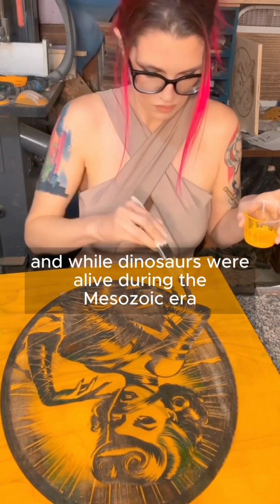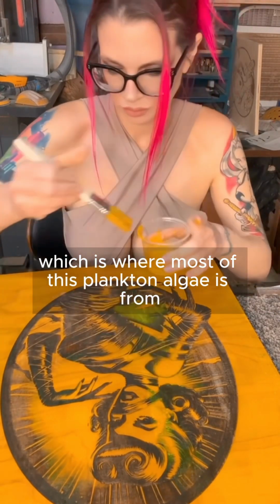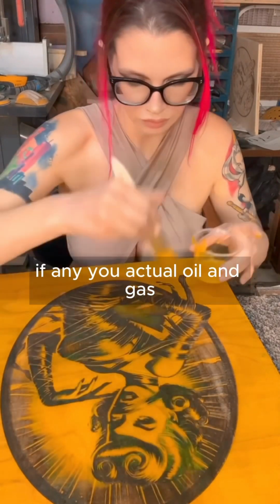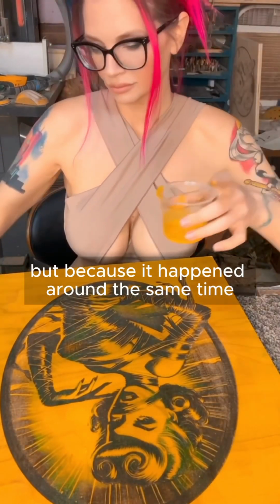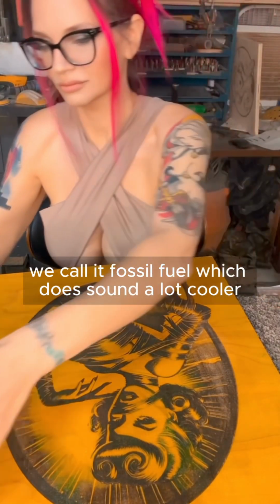And while dinosaurs were alive during the Mesozoic era, which is where most of this plankton and algae is from, they contribute very little, if any, to actual oil and gas. And the reason being is most of it comes from sea life, not terrestrial life. But because it happened around the same time, we call it fossil fuel, which does sound a lot cooler.